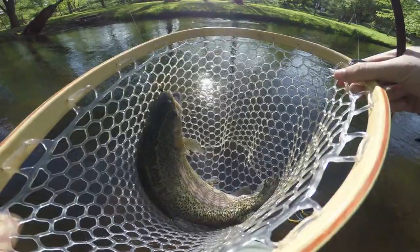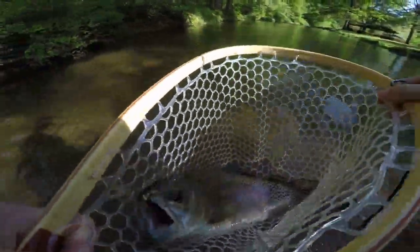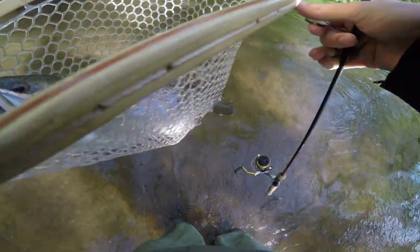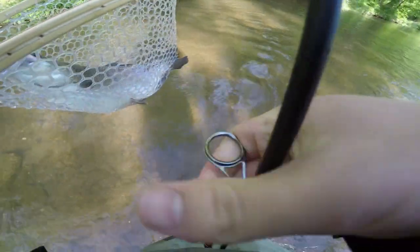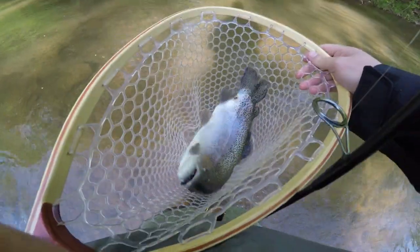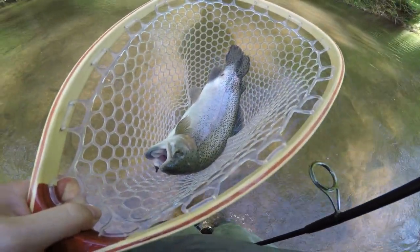I was sight fishing this guy out of the hole in front of me. I saw him moving around in there. That is the most abnormal stocker I've ever seen. His tail is probably 2 inches long, but the rest of him is absolutely mutant. Look at that thing. What is that? It looks like a brick.